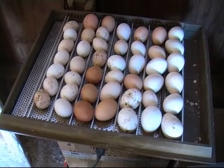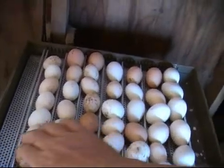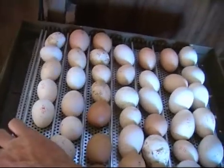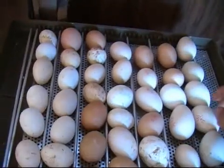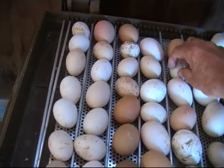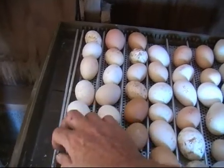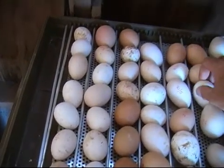Unfortunately the turning mechanism has gone bust, and we're having to turn it by hand 3 times a day. It only means just pushing the tray across and all of the eggs turn over completely. They seem to be doing alright. I tested 2 recently, they were fertile. So this will give us our next few years' birds with a bit of luck, maybe even some Christmas turkeys as well.